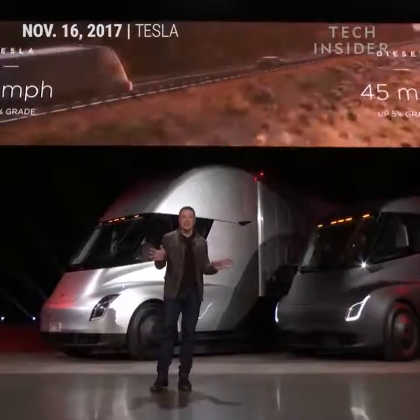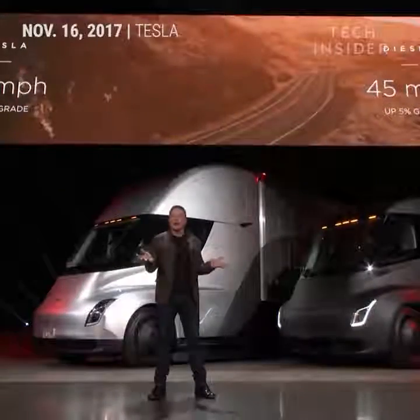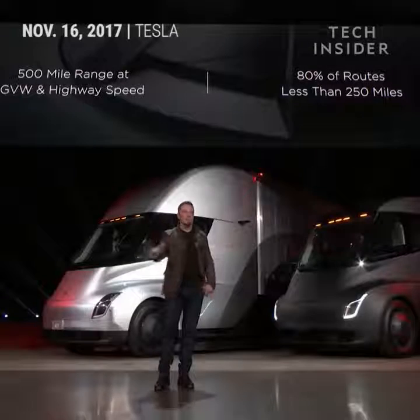That's a gigantic difference. Now, one of the biggest questions we've been asked about electric trucks is, how far can they go? Let's find out. So, 500-mile range. What does a 500-mile range mean? And by the way, it's 500 miles at maximum weight at highway speed, so you're doing about 60 miles an hour.